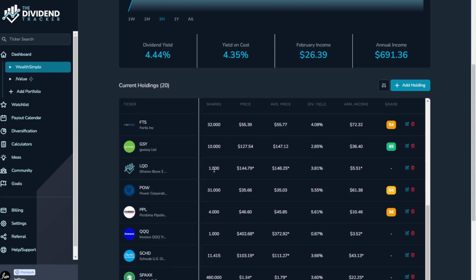LQD is my bond ETF. I have 1 share. It is just something to reduce the volatility in my RSP account. So that is just a side note. In the RSP account, I want that volatility to be slightly lower because I have a longer time horizon, and it's more of a backstop for everything else in my life.